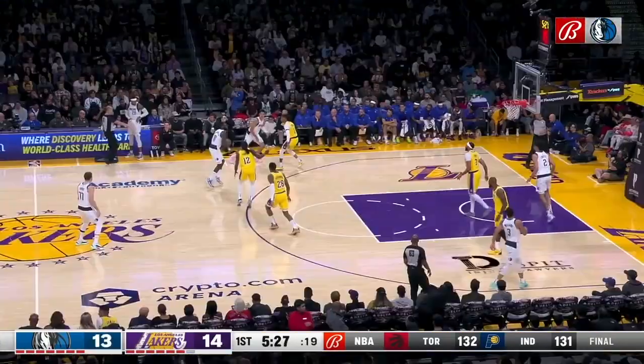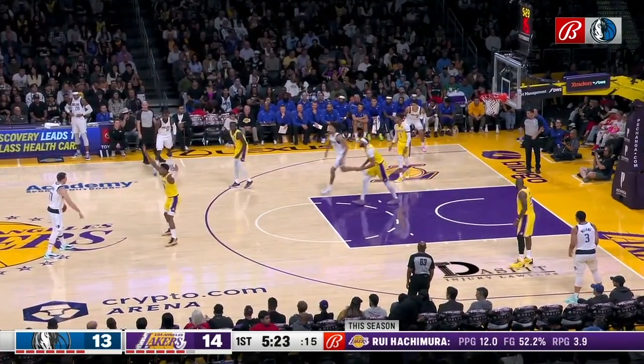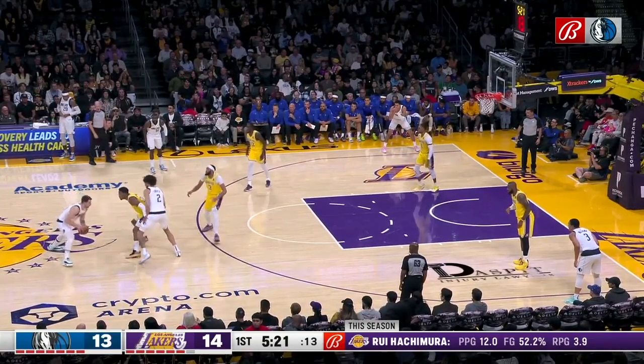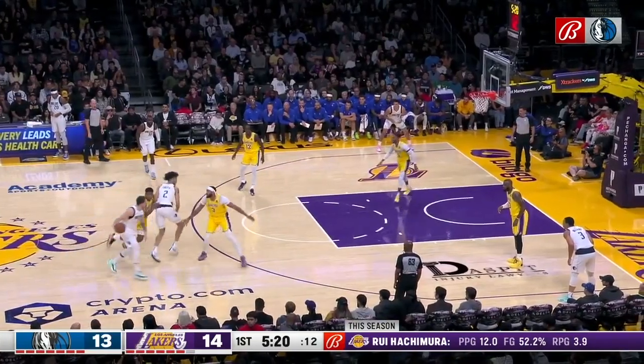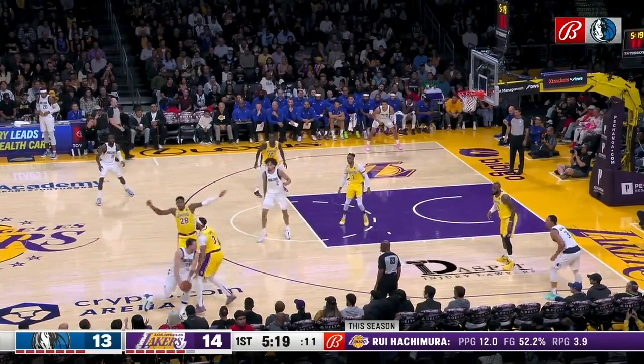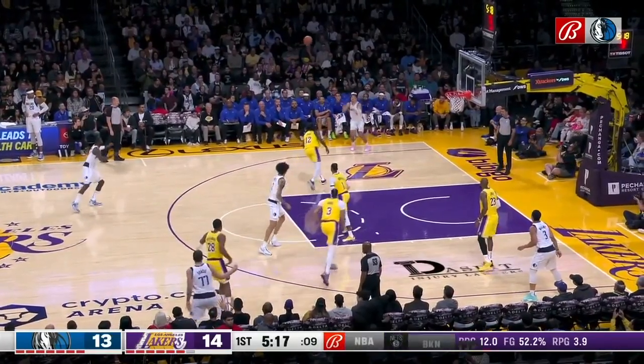Luka continued to draw two on ball screens pretty often in this game. Derek Lively short rolls to make himself available as a relief option. So D'Angelo Russell, as a low defender, leaves the weak side corner, and this puts Taurean Prince responsible for guarding 2 with 1. Tim Hardaway Jr. stayed active, coming towards the ball, spaced out from the 4-point line.